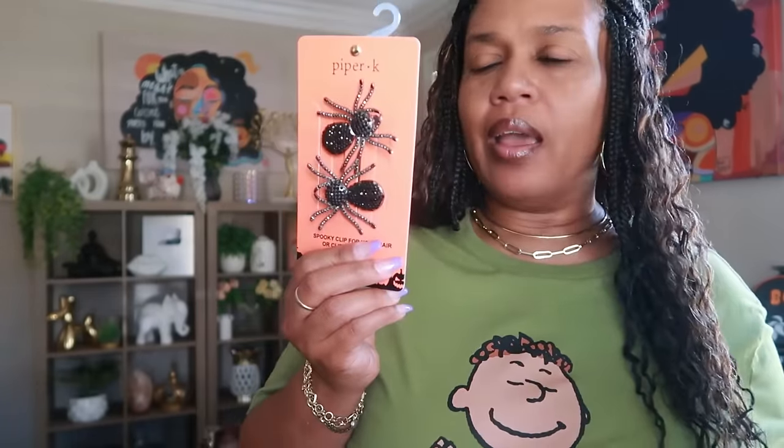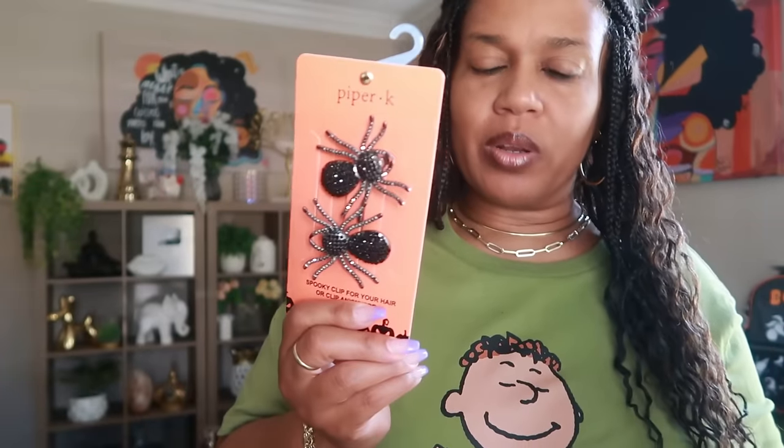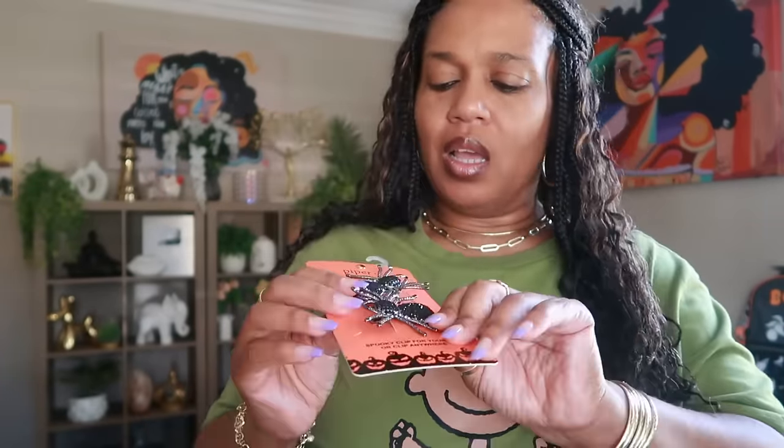Let me get into some of this Target stuff. Actually, no, we're not going to get into the Target yet. Hold on. I wanted to show you these, some clips that I did get at TJ Maxx. This was $6. I love the little spider clips, and I just think these will be cute, even if I just wanted to pin one right here in the front or somewhere in my hair. I like these. They remind me of Betsey Johnson, and so that's why I got this.